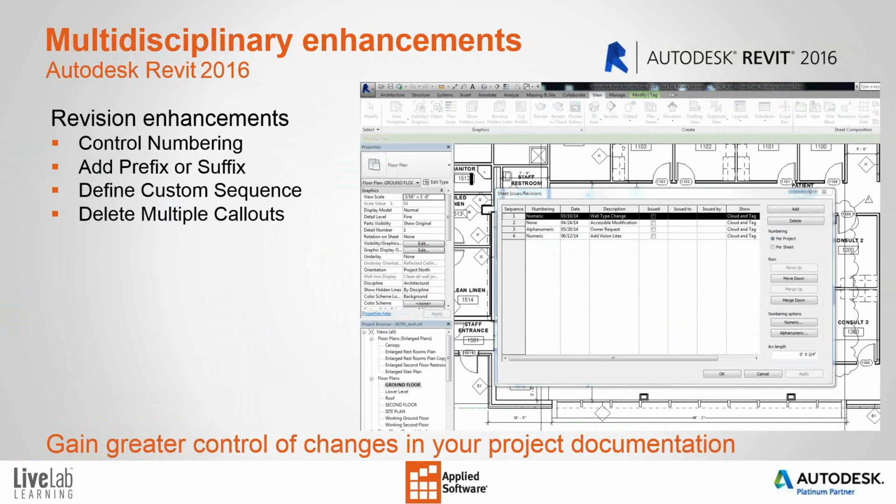You can also do custom sequences as far as your numbering system in there. So now you don't have to do 1, 2, 3 or A, B, C. You could do a sequence in there like revision B1, revision B2, revision B3, or whatever. You can have a sequence of letters or a combination of letters and numbers to number and name your revisions.